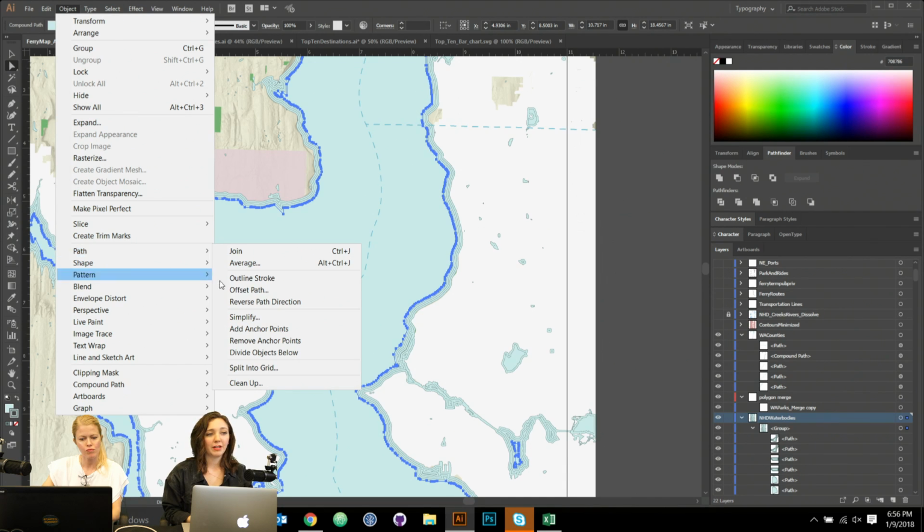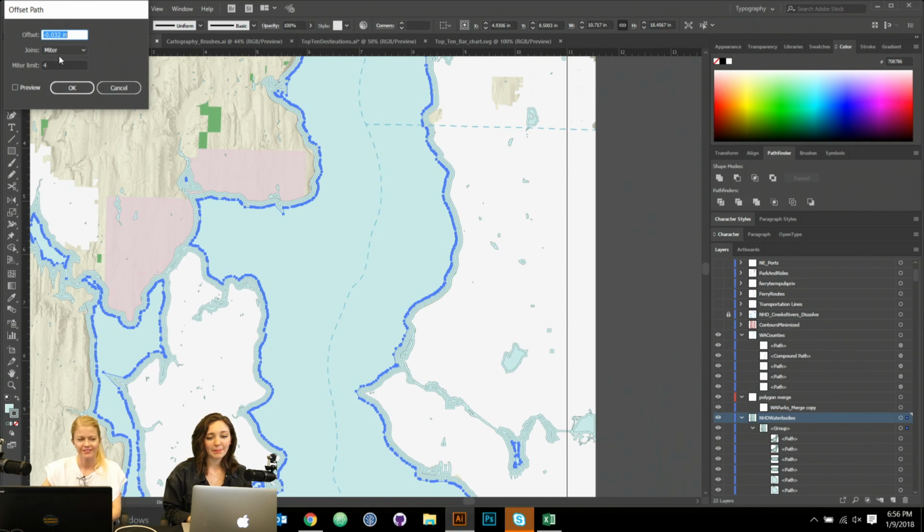Oh, Jim says you could put a little sea monster in the water like in old time maps. Yeah, see, that would be really cool. Here there be monsters.